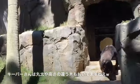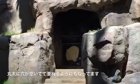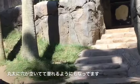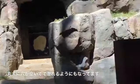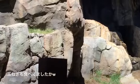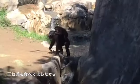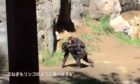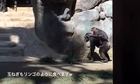And do you notice there's holes in the tree log? Keepers will hide different treats in those holes. So the chimpanzees have to get it out, yeah? Onions? Do they eat onions? Yeah, even they'll eat an onion like an apple. Yeah. They also love green onions.